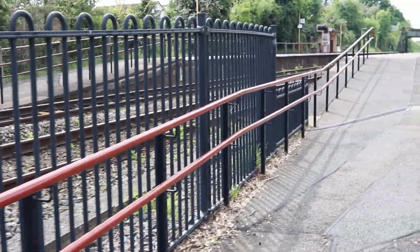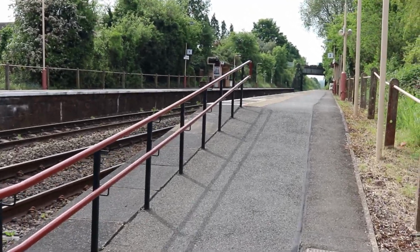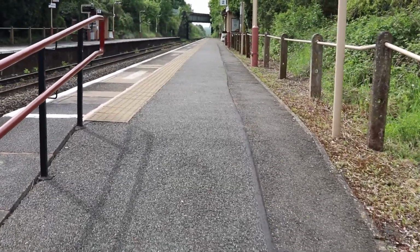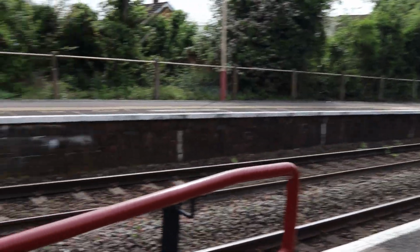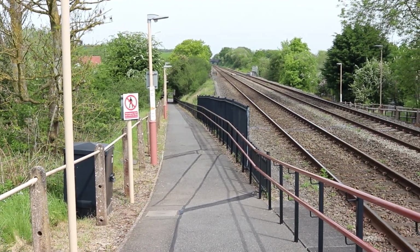That carries on as we go up this walkway to platform number 2. And of course that makes Wootton Wawen an accessible station, although this last little bit is a little bit steep, but that's because it's the end of the platform. But it does make it accessible, which is always nice. There we go, there's a view down the walkway, so it's not too steep.